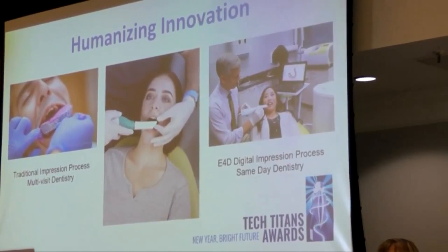The advantage of this is you can actually have a restoration same day in less than 2 hours in the dentist. Leave without having a temporary product, a permanent restoration, a better fit than you can do the traditional way. So no temporaries. But the other thing about this is it creates a digital record that can be compared.